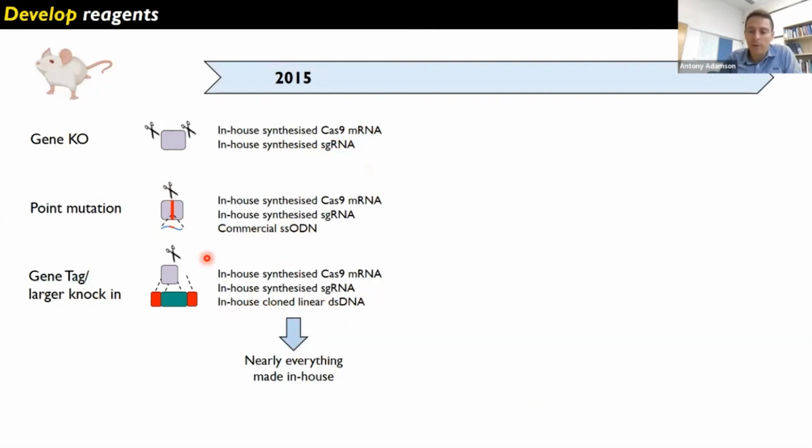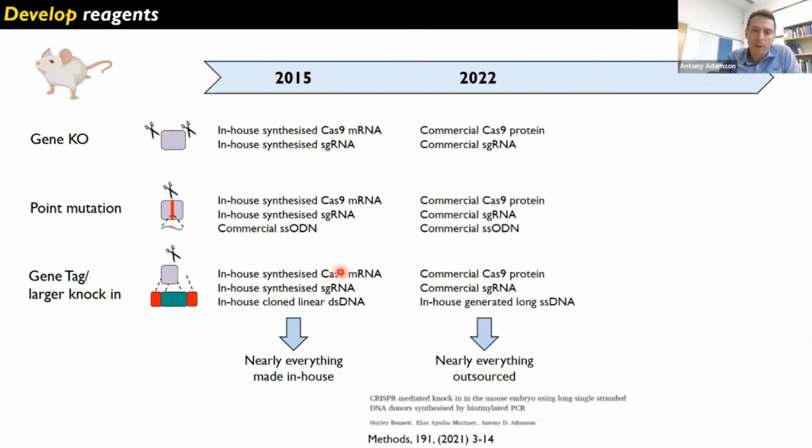If we fast forward now to 2022, these days, pretty much everything is commercially bought. We buy Cas9 protein from suppliers. We buy guide RNA from suppliers. This guide RNA is better than what you can make in-house as well, thanks to the addition of certain chemical tweaks and tags on there, which make it more efficient. The same goes for commercial SSODNs. We still buy those, but again, they've been tweaked and improved over the years as well to be more effective.